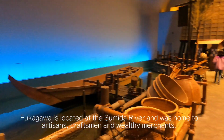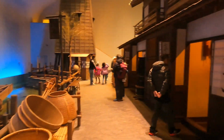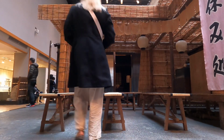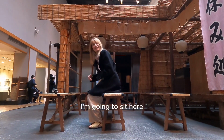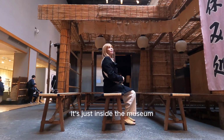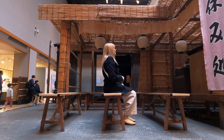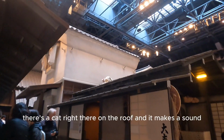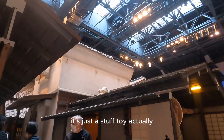Here. Wow. Beautiful. Smells a little bit musty. And they have second floors. Wow, experience this local neighborhood in Japan. I'm going to sit here and watch something. Nice. It's just inside a museum. It feels real. There's a cat right there on the roof and it makes a sound. It's just a stuffed toy actually.